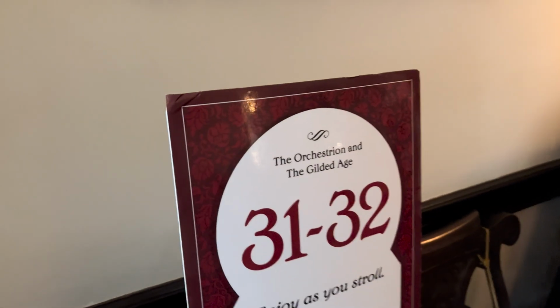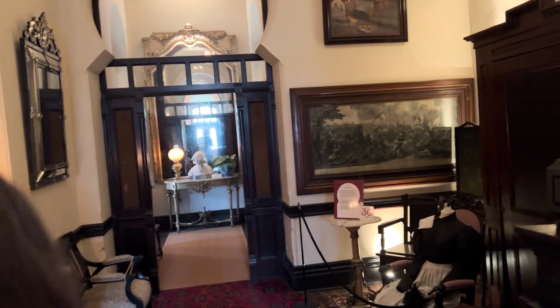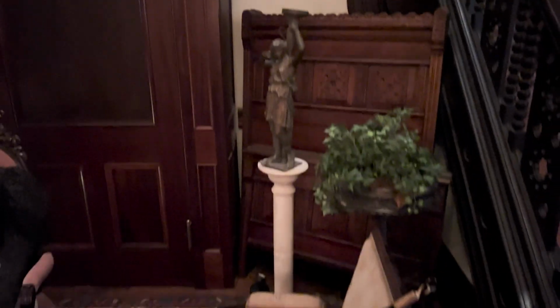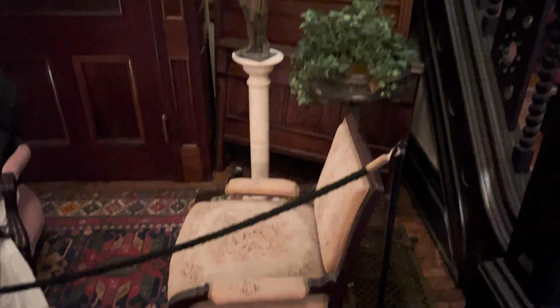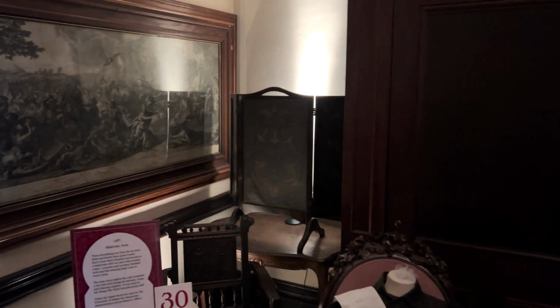So they did have an orchestrion in here that would play. It's an electric powered, right? An electric powered orchestrion. Look at this. Wow. Original furnishings from rooms on the upper floors. Guests were required to change clothes several times a day.